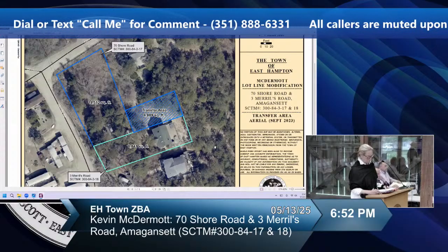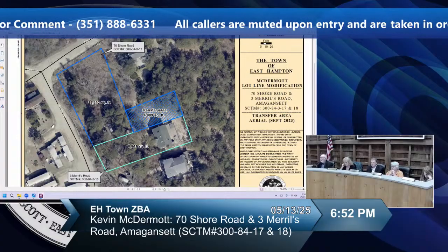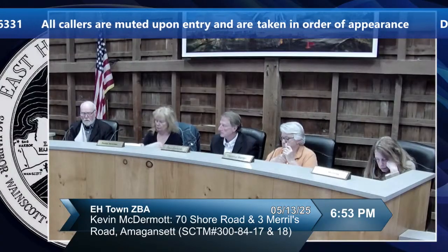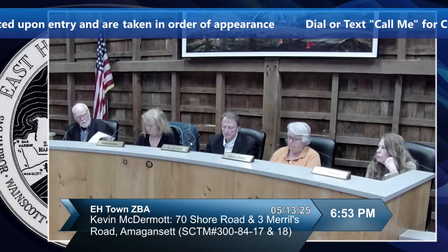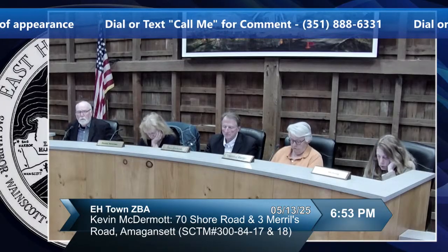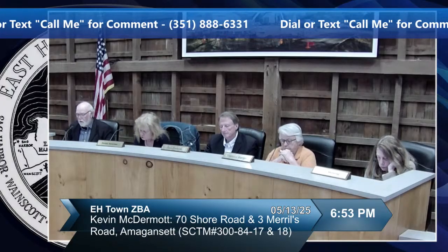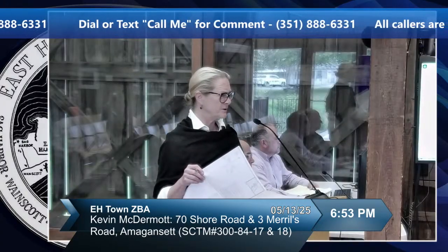Just on the survey, it shows a proposed house on Lot 1. You were talking about not changing the density. It's not in front of us tonight, I understand, but the survey does indicate a proposed house on Lot 1. We're asking the question, is that something that's going to be in front of us? No, there's no reason. There is no proposed house that I'm aware of, and it's not on my survey, so I'm not sure what survey's showing a proposed house.